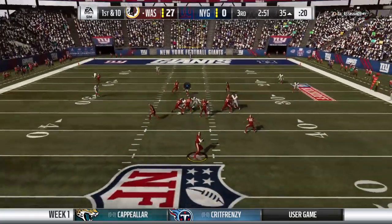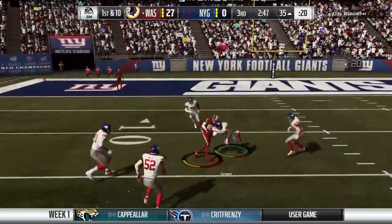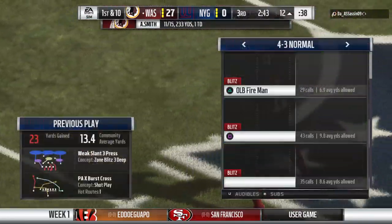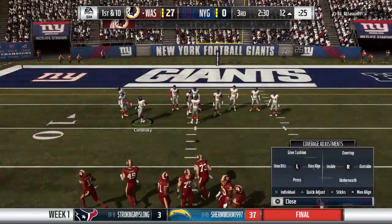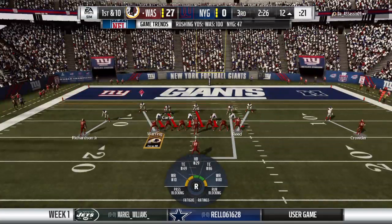They go play action here on 1st down. Finding room to the 20. Oh, he's got a man wide open, complete. And he's got it all the way down to the 12-yard line. 23 yards on the play. Smith now 11 of 15 through the air. Here's 1st and 10.